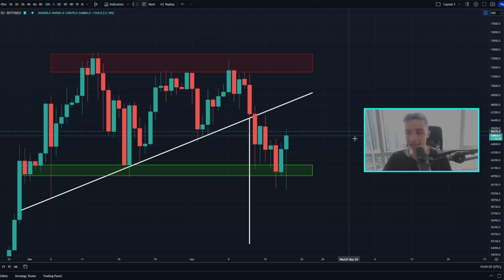And taking a look at this daily Bitcoin chart, we can see over the last 1 to 2 days or so, we've seen a massive bounce from this critical area of support, still sitting in between around 61,000 to 62,000.